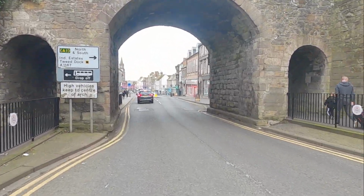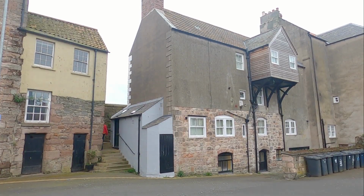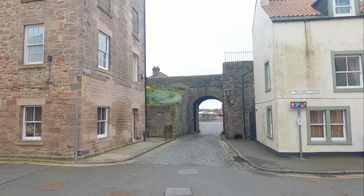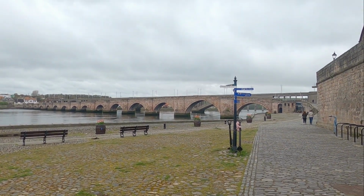The border town of Berwick-on-Tweed is in England, but it's changed hands a whopping 14 times over the centuries, which explains the town walls. Today it's a perfect blend of the two nations, feeling both Scottish and Geordie.